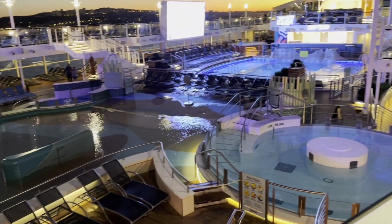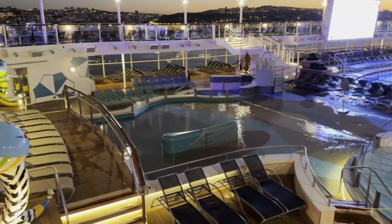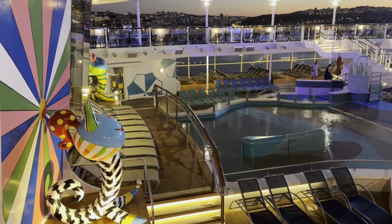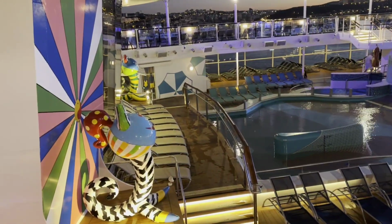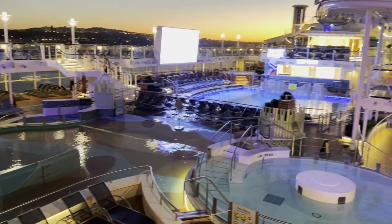And while we await Anthem of the Seas to actually go under the bridge, here's a quick look round the decks at 6 o'clock in the morning. There's a few people milling around, as you can see, but nobody's in the swimming pool yet.